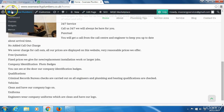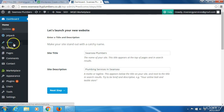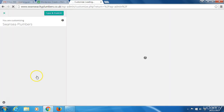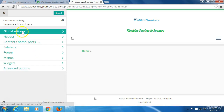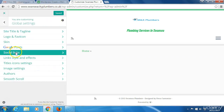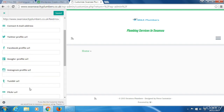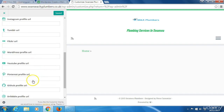Let's go back, dashboard, back to appearance, customize, into global settings, social links. Here you can put your contact email address, your Twitter profile, Facebook, Google Plus, and anything else that you are signed up to.